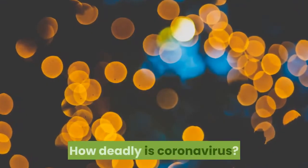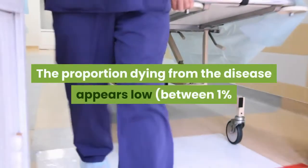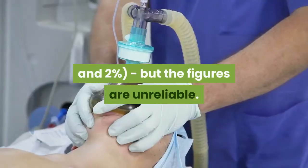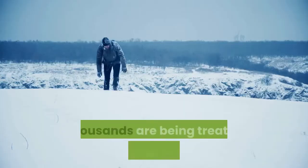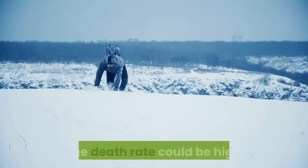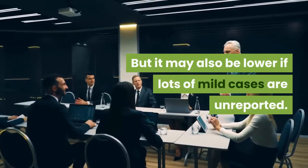How deadly is coronavirus? The proportion dying from the disease appears low, between 1% and 2%, but the figures are unreliable. Coronavirus death rate, what are the chances of dying? Thousands are being treated but may go on to die, so the death rate could be higher. But it may also be lower if lots of mild cases are unreported.